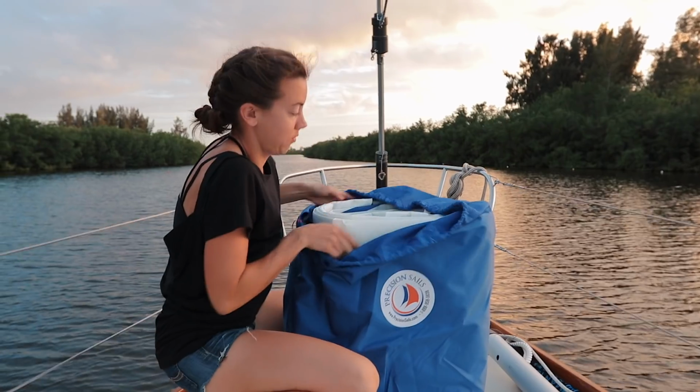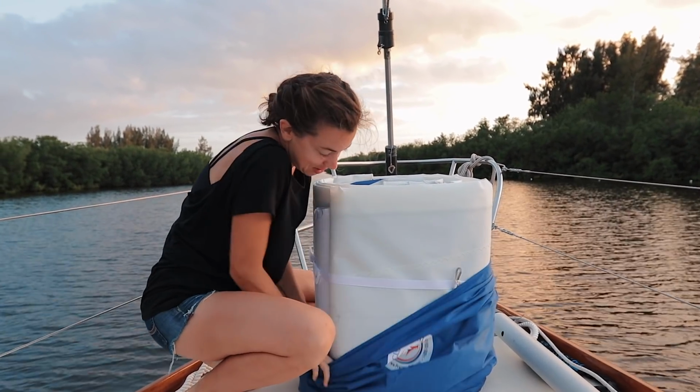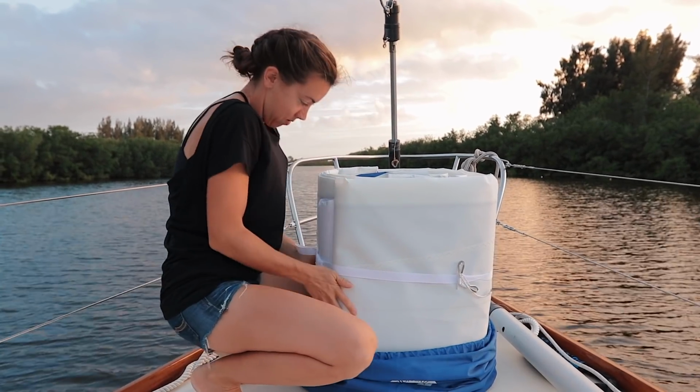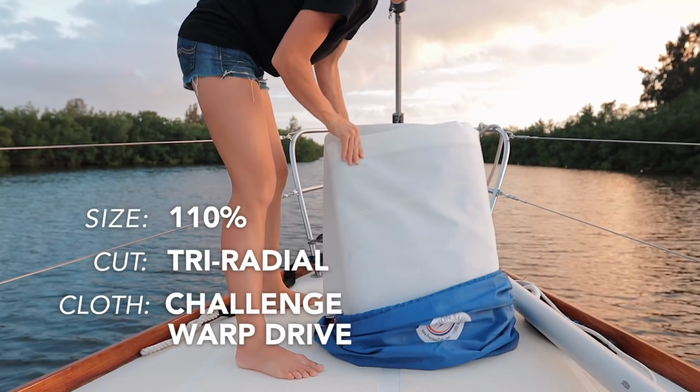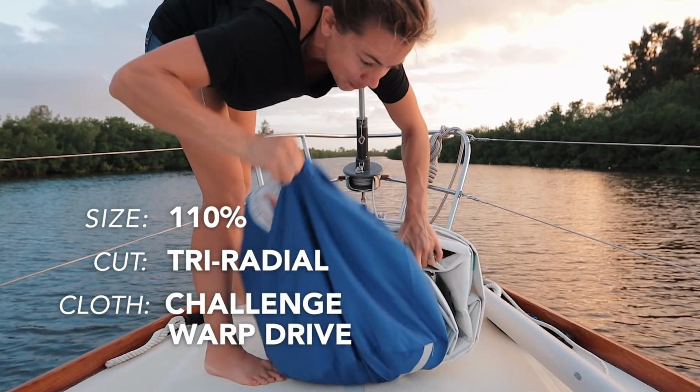Alright, so we've just left the boatyard today, and we have yet to hoist our new sail from Precision Sails. We're going to get this thing up so that we can take it through the paces tomorrow as we head upwind, which is what we bought this thing for. We're going to be doing a lot of upwind sailing, heading east into the trades as we go to the Bahamas, and just general more high wind sailing.